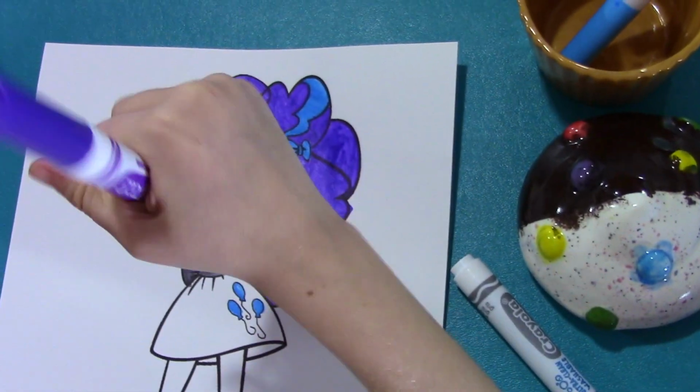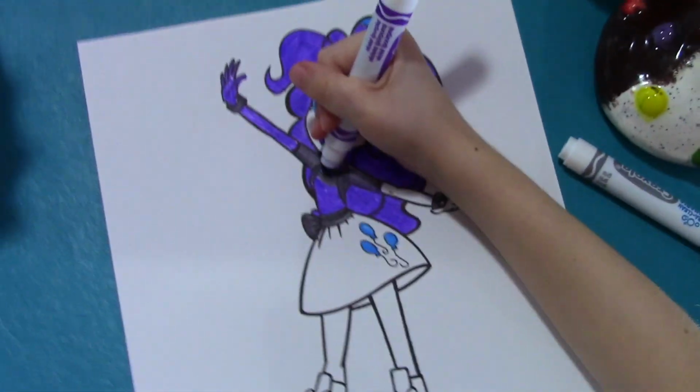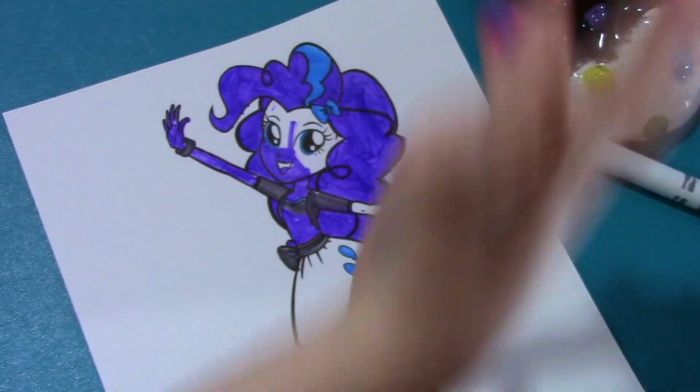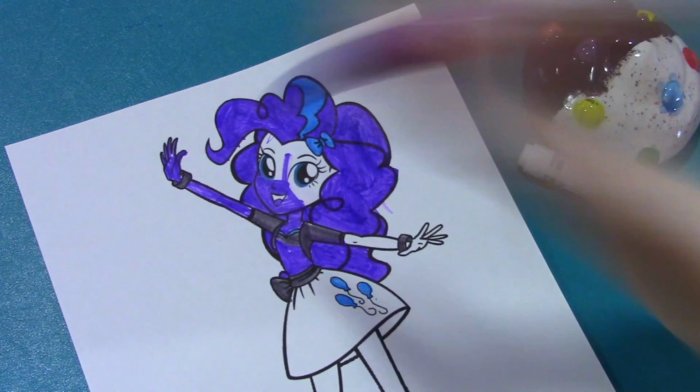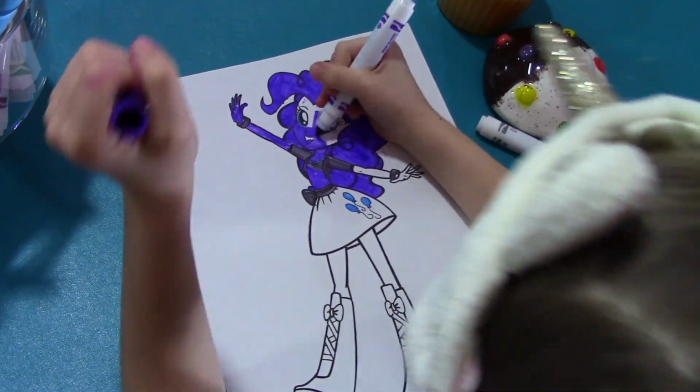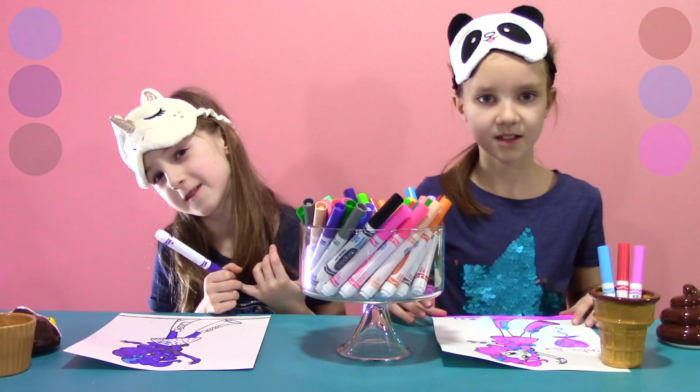This looks like purple pie. Purpley pie. Hello, purpley pie. I should write purpley pie, but I don't know how to write purpley.